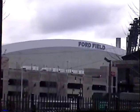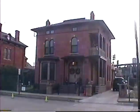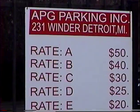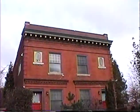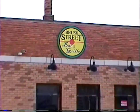Okay, 10:23. Well, in just over 2 hours, they'll be playing football at Ford Field. So I'm in the Brush Park neighborhood, and here's some historic homes, and some of these might be Airbnb or bed and breakfast. I'm not sure. The Tigers play over there at Comerica Park. Here we have different parking rates, and wow, up to $50. Are you kidding me? To park your car? I will walk a country mile before I spend $50.